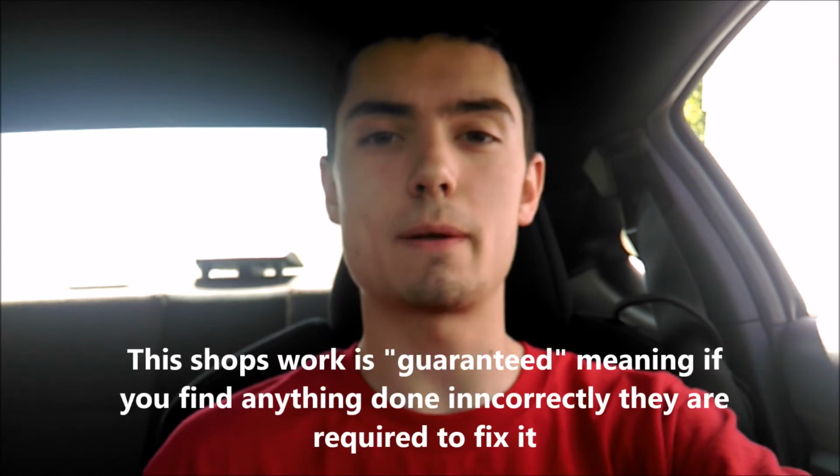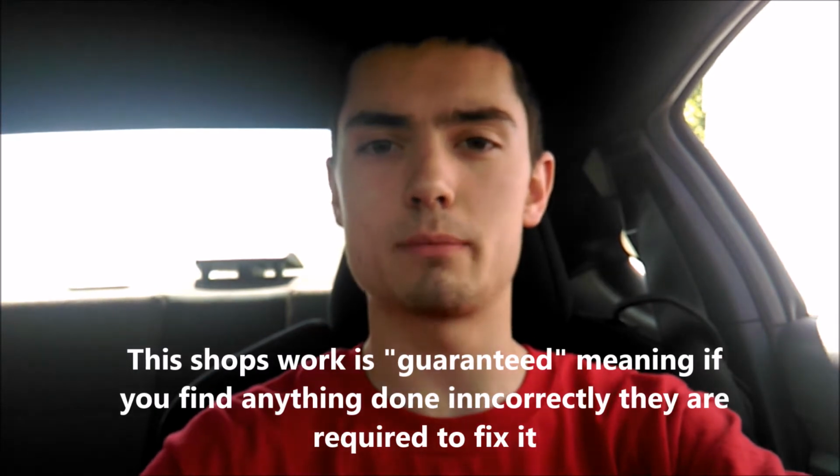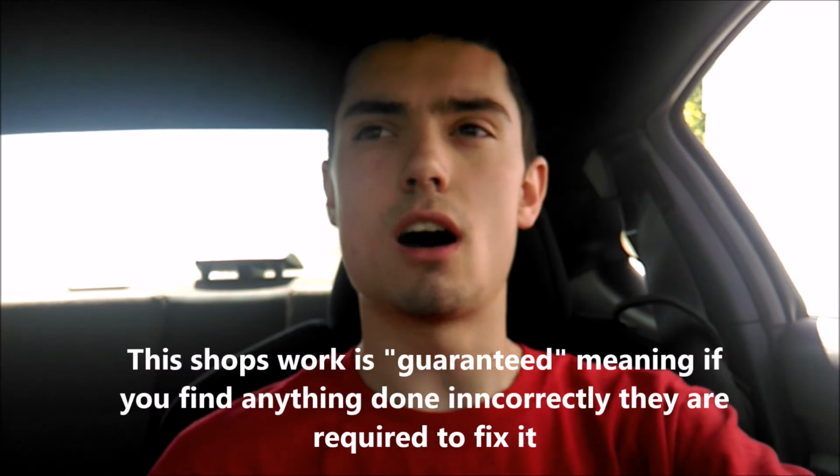So when they fixed it, I picked the car up, and I had that whole honeymoon stage of when I had the car back, and I was pretty happy to have it back. But after that, I took a good look at the car, and I had other people look at it, professionals, and a couple things weren't lining up properly, and we didn't know if it was going to be that big of a deal or not. So I took it back to the shop.